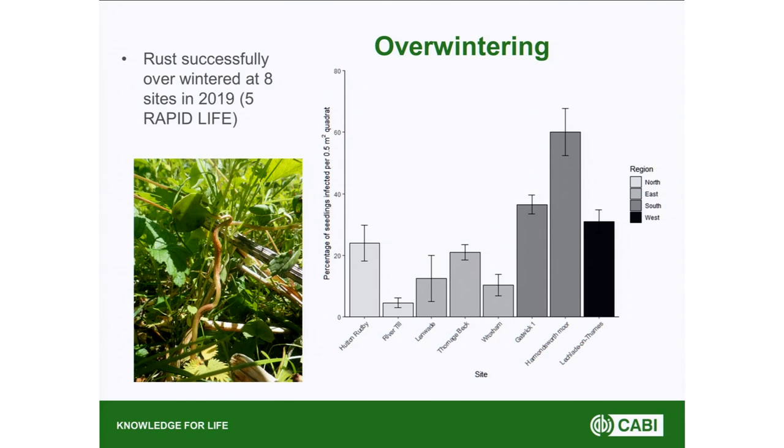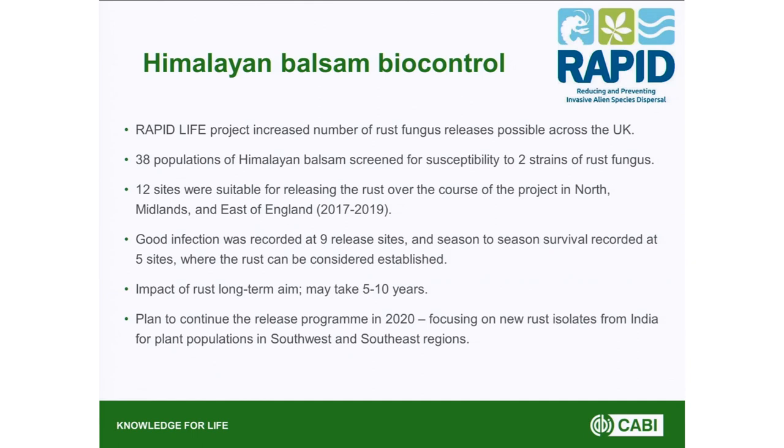So another positive outcome was successful overwintering at a number of sites, including five of those provided through Rapid Life. So in summary, it's increased number of sites and the geographic range of releases that we've been able to conduct. 38 populations of Himalayan balsam have been screened for susceptibility to the two strains that we hold of the fungus.